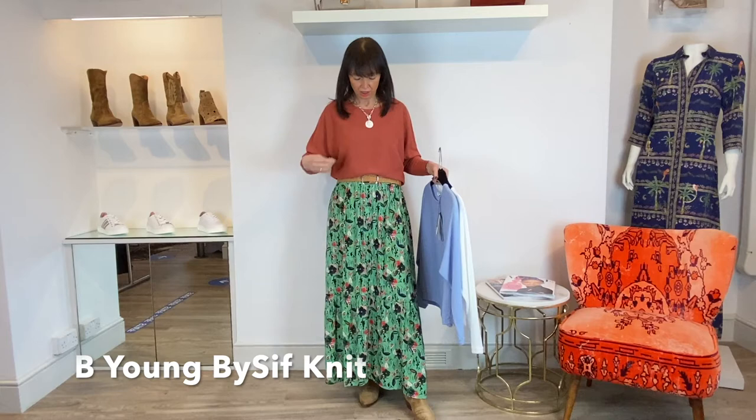The skirt also looks great with just a little jumper tucked in, as long as it's not a thick one that's sort of going to add more size to your waist. But this one comes in three colours, and actually all three colours go with this skirt.